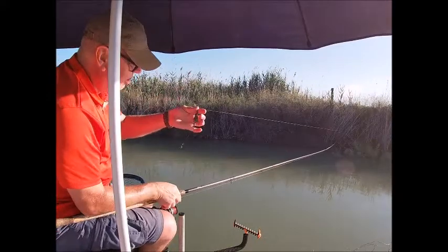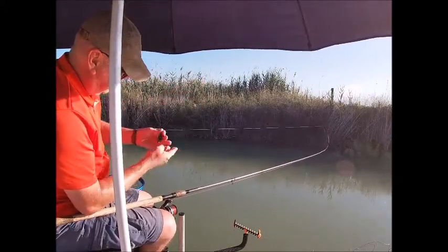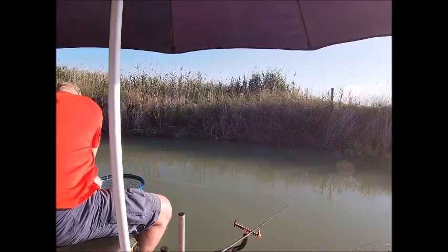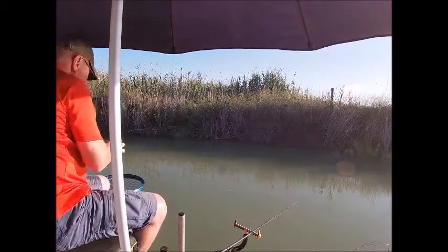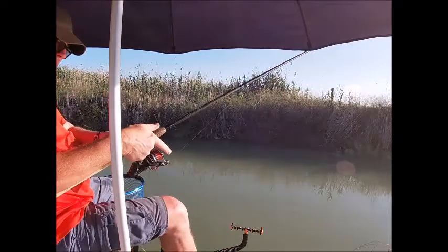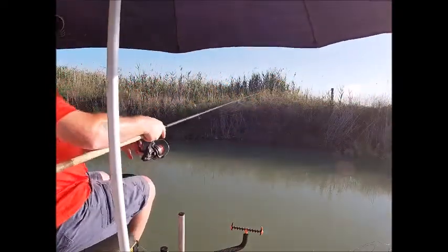Just fishing on the rig that does virtually everything. Standard method feeder, pellet, putting quite a dry mix on by hand, putting the pellet in the top and just flicking it in underarm. What could be simpler?